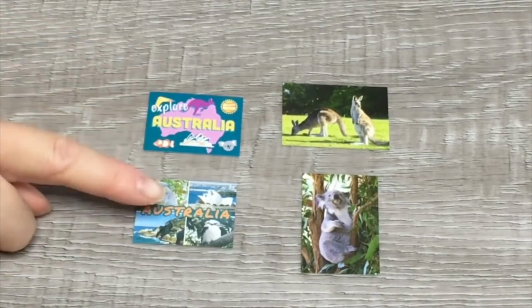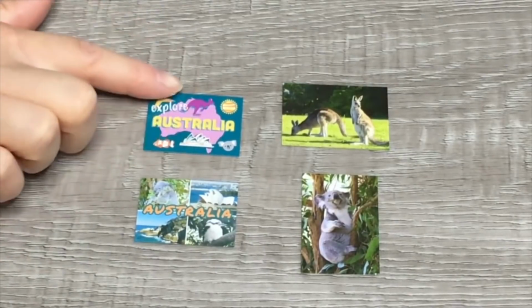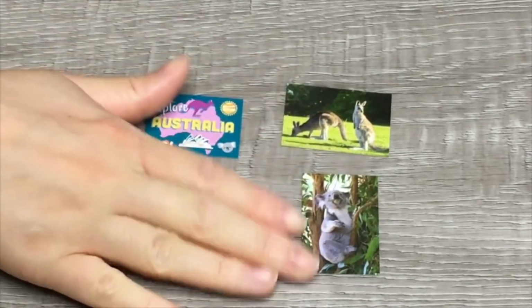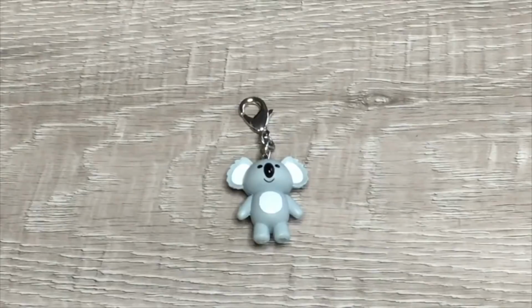The set also comes with 2 photos and 2 postcards. So the 2 postcards are over here. It says Australia in the front, but you can see this one features different landmarks and animals, while this one just features a map of Australia with different landmarks as well. There's also 2 photos. There's some kangaroos and there's a koala. And if you take a look at the other side of the postcard, there's writing, and they're both for her friend Layla.